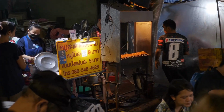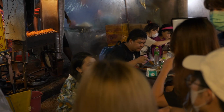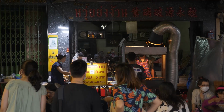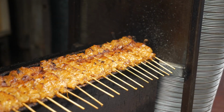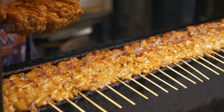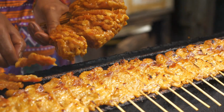Plaeng Nam Pork Satay. It's located on Plaeng Nam Road. It's not far from Plaeng Nam Chicken Rice. It opens from 1 p.m. to 8 p.m. only from Friday to Sunday. Pork satay is selling at 9 baht per skewer and the bread is selling at 5 baht per slice.